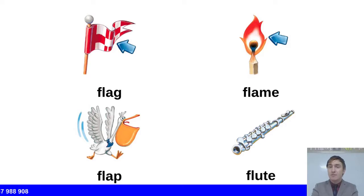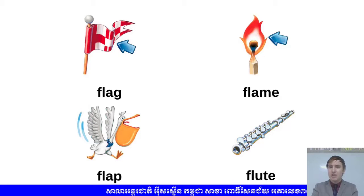We have flag, flame, flap, and flute. Got it? Okay, let's spell flag together. F-L-A-G. Flag. Flame. Let's spell flame together. F-L-A-M-E. Flame. Good. Now let's spell flap together. F-L-A-P. Flap. Very good. Now let's spell flute together. F-L-U-T-E. Flute.